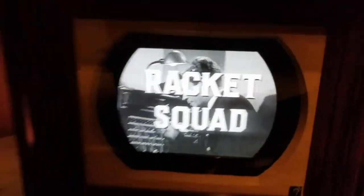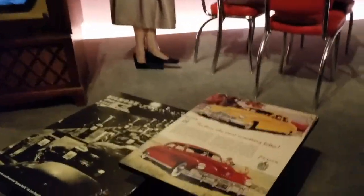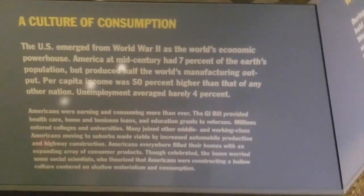Everybody had a car, everybody had suburbs, and they kind of go into that kind of thing. They show little examples of what American life was like. I don't know why they have a picture of those types of cars, those are not his cars. His were Chryslers. That man loved his Chryslers. Every car he had was a Chrysler.